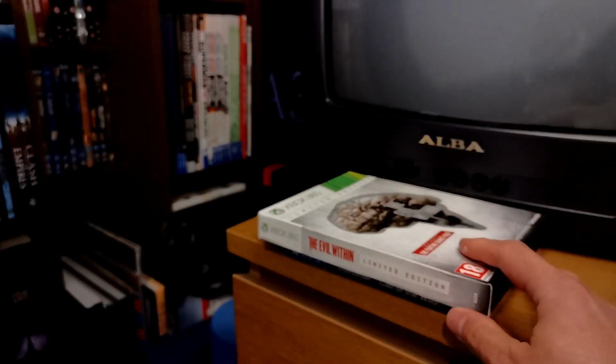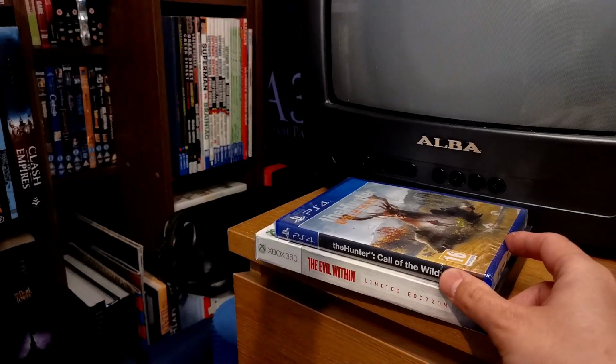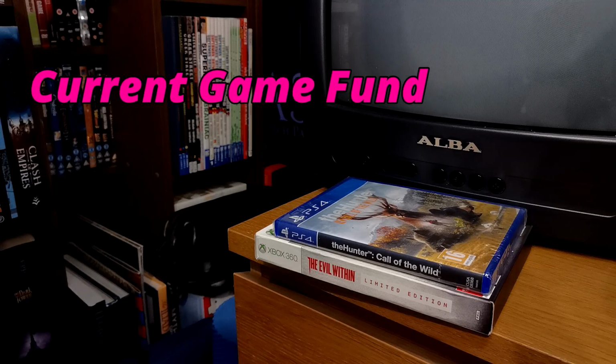Let's put the big one on the bottom first. This is what we've got now. We've got The Evil Within on the Xbox 360, and we've got The Hunter Call of the Wild. So now we've got a decent little pot. I'm not going to make the mistake I made in the last episode in trying to get all the numbers right, because I got them all wrong. So I'm just going to pop it up on the screen and you'll see what we've got.